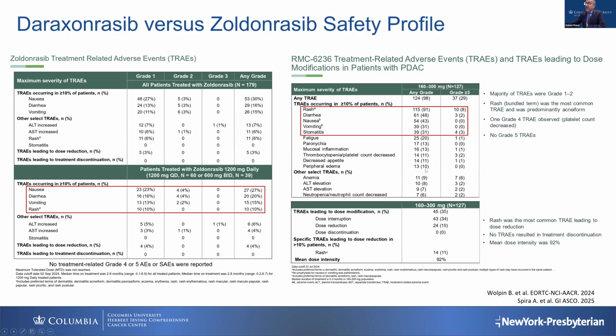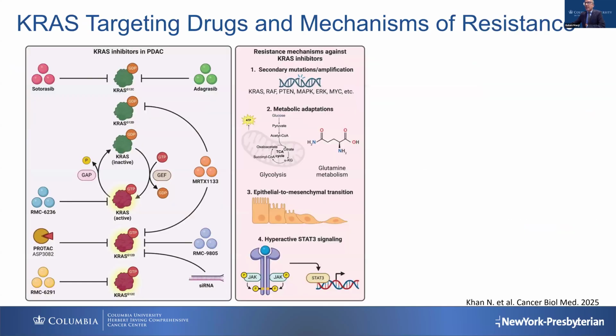And it makes sense a little bit because it's predicted that daraxonrasib, which is a Pan-KRAS inhibitor, would also probably affect wild-type RAS, which play an important role clearly in normal cells as well. In contrast, zoldonrasib is something that would only be targeting the KRAS G12D mutation that would be tumor cell specific.